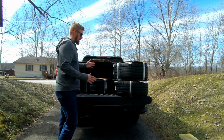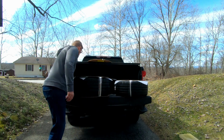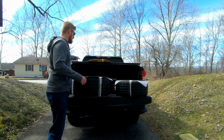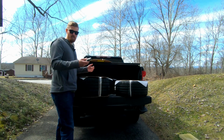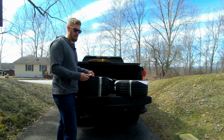So if you're curious where I got this wheel and tire setup from, Tire Rack, honestly. It was super easy. Just went on the site, they had all the options for me. They came mounted on the wheel, so I didn't have to worry about that. And I picked them up from the Tire Rack warehouse, so I ended up saving about 80 bucks instead of having them shipped to my house.